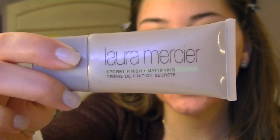So now that I've applied that all over my skin, that was the Laura Mercier Secret Finish mattifying gel. My skin looks kind of nice and matte now, which is what I wanted. And I'm going to move on while I'm letting this do its little thing. I like to leave it on for a little while before I apply my foundation, because if you put your foundation on immediately after you put your primer on, you're not really going to let your primer do what it's supposed to do.